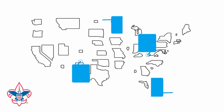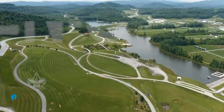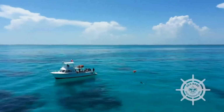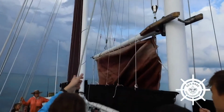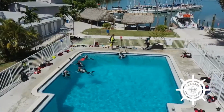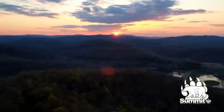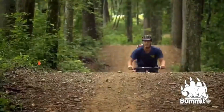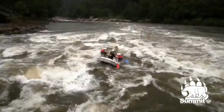Let's do it. At the Boy Scouts of America, we operate 4 high adventure bases. In the Florida Keys, the Sea Base awaits. This base offers incredible opportunities for sailing, scuba diving, and fishing in the crystal clear waters of the Florida Keys, U.S. Virgin Islands, and Bahamas. Located in West Virginia, the Summit Bechtel Reserve offers adrenaline-pumping activities, including world-class mountain biking, zip lining, climbing sports, skateboarding, and nearby whitewater rafting on the New River.